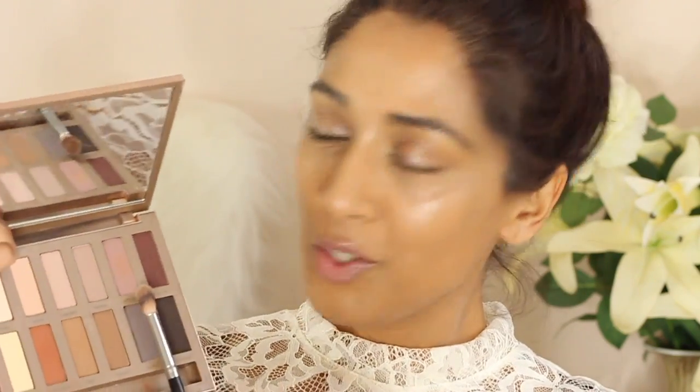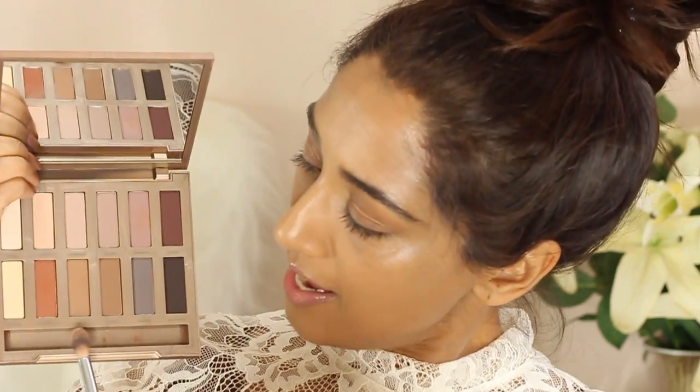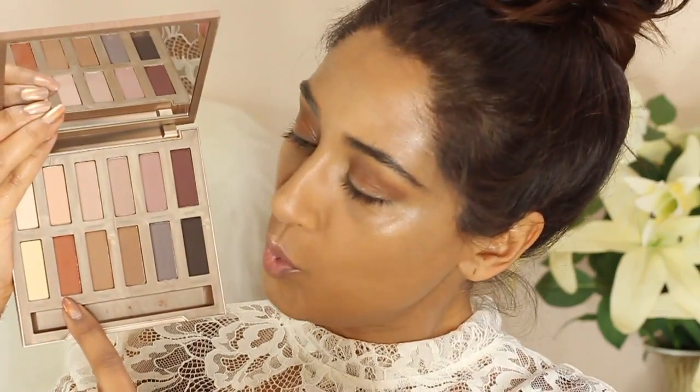It is all the basic matte colours that you ever need for a neutral eye, but you can really smoke it up as well with the darker colours. So I'm going to go in with a really lovely fluffy brush, and I'm going to use a mix of Instinct and Faith, and I'm just going to go into the crease of my eyelid. And then just to warm it up a little bit, because it's not actually as warm as I wanted it to look, I'm going to go in with a little bit of Extra Bitter with a separate clean fluffy brush.